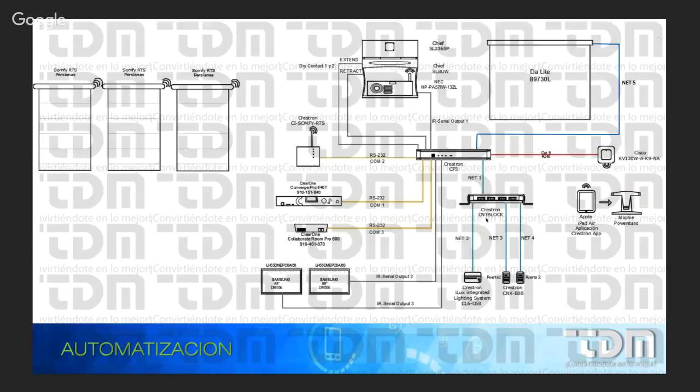Then it will go to the Crestron control block, and on each door we will have a manual control, the CNX-V8V, and for the lighting, the iLux lighting system, the CL-6C6V. This will allow us to control the lights in the executive meeting room.